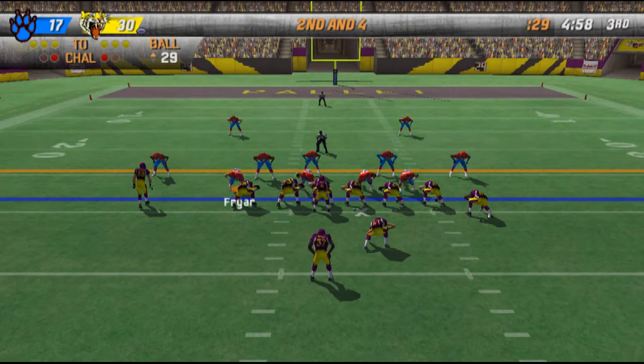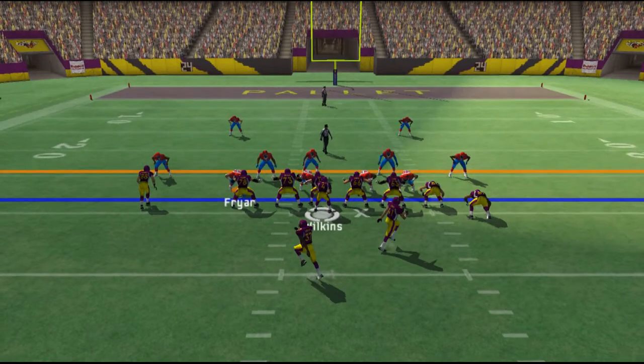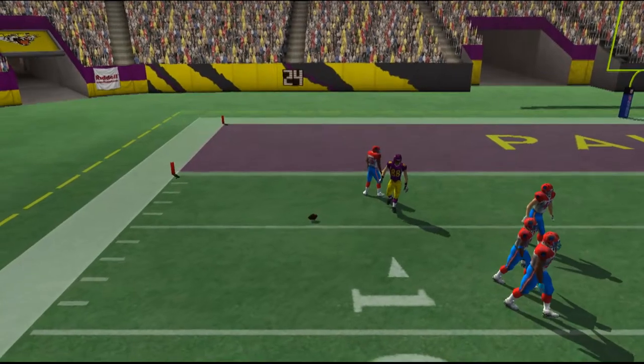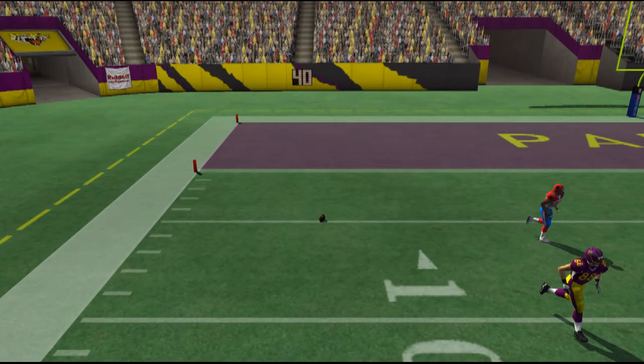The visiting team come out in a nickel package. Dropping back. Pressure growing. It's broken up. His defense, John, knows how to create a lot of pressure.